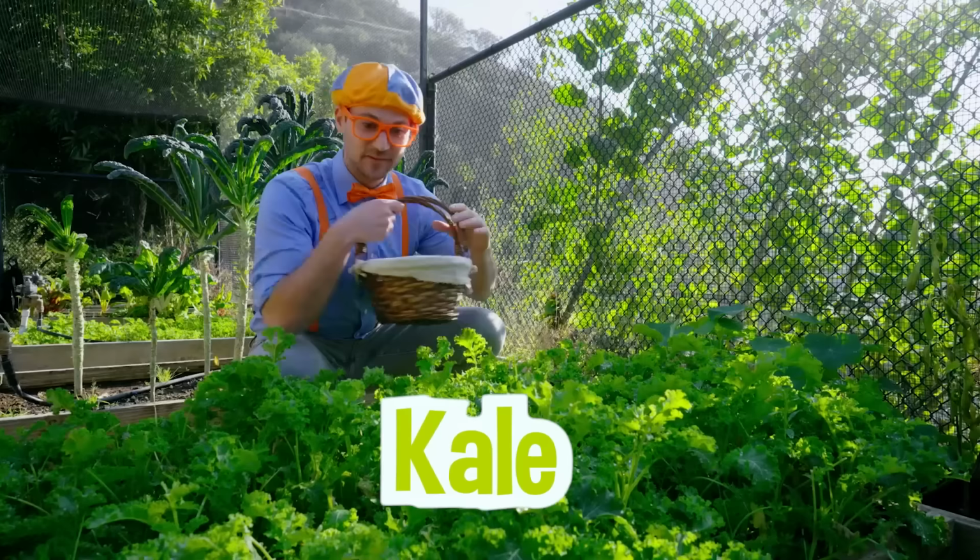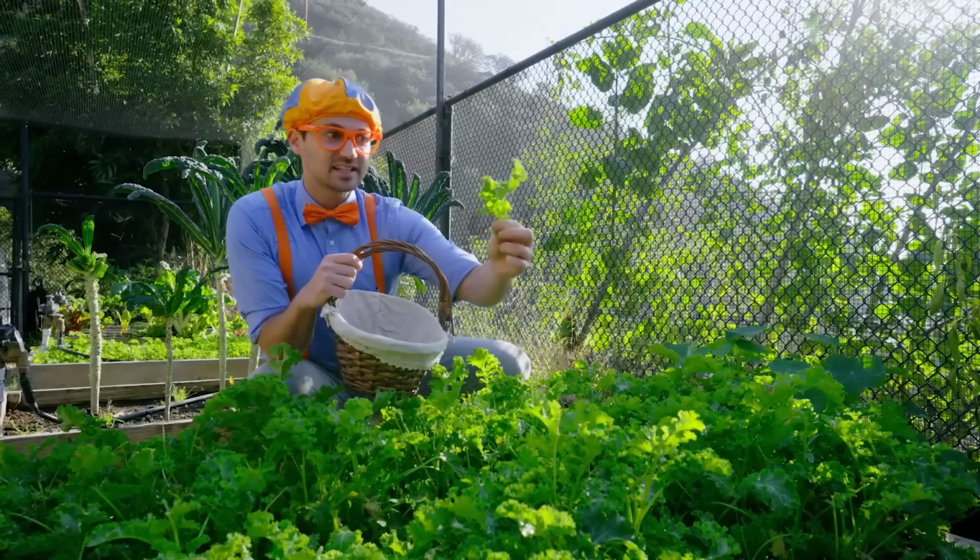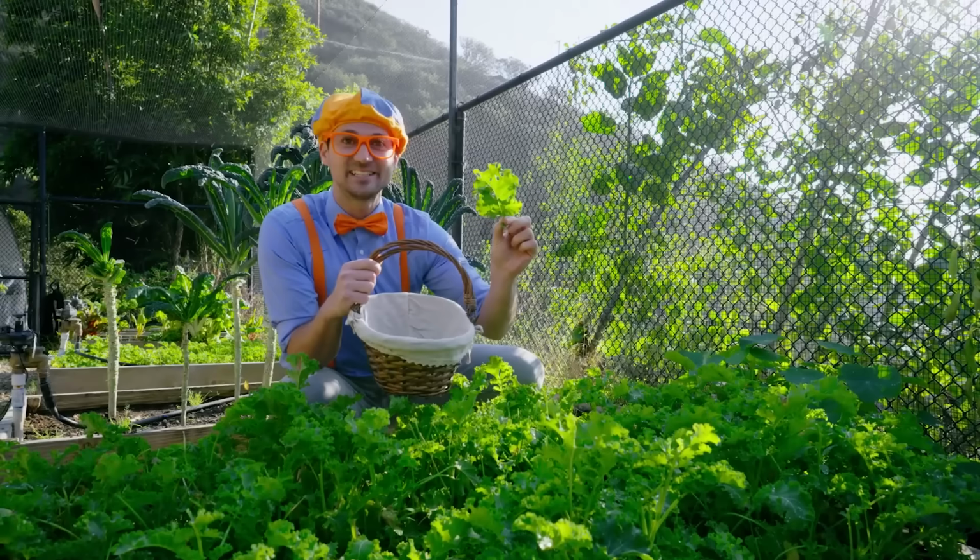Whoa, check it out. Yeah, this is kale. Ooh, have you ever had a kale chip before? Yeah, you just take these leaves. See that? That's a kale leaf. And then you put it in the oven. Whoa, and then it gets all crunchy. It's like a normal chip, but with kale, it's so healthy and so yummy.